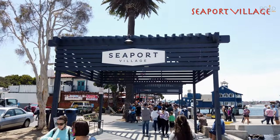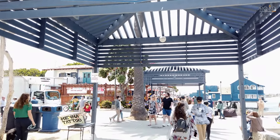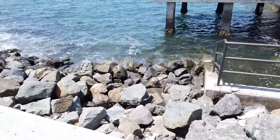Stop 3 would be Seaport Village. This waterfront complex is a great place for dining, shopping, and entertainment. We spent a good amount of time here since the views are amazing and this complex is full of fun and unique shops we think you would enjoy checking out.